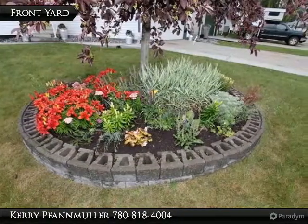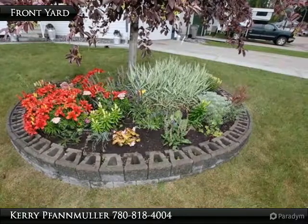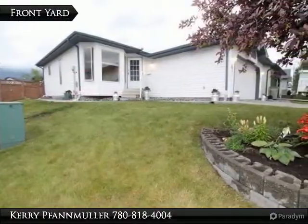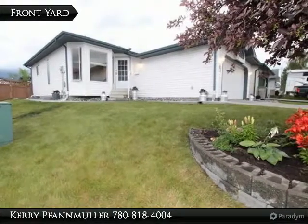The landscaping continues in the front yard. This home has lovely curb appeal. Welcome home.